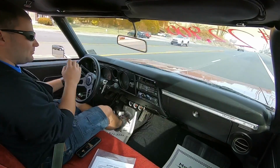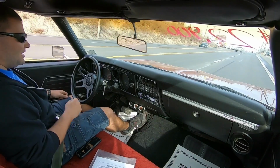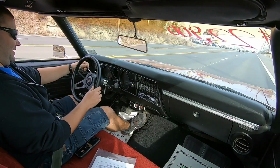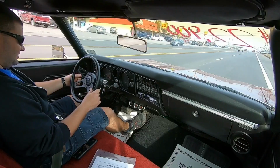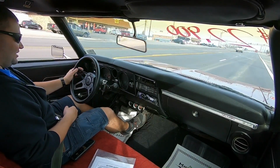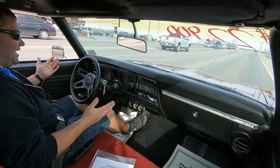Nobody's behind us. Let's hit the brakes. The brakes are stopping great. They feel pretty good. Speedo's coming up and is working. Turn signal. Oh my goodness. They're working. It's loose, but it's blinking on the dash, and they're working. This thing couldn't drive much better.